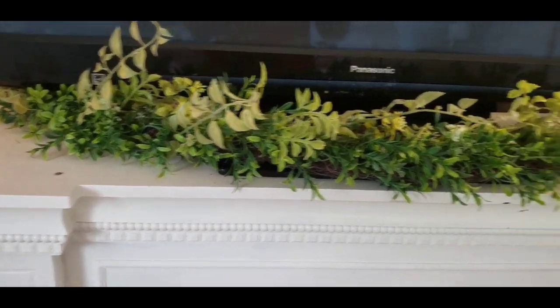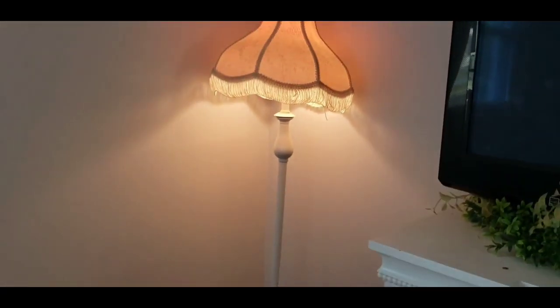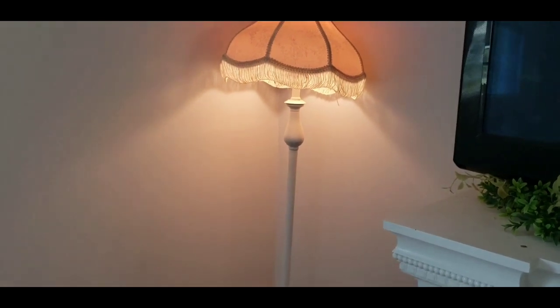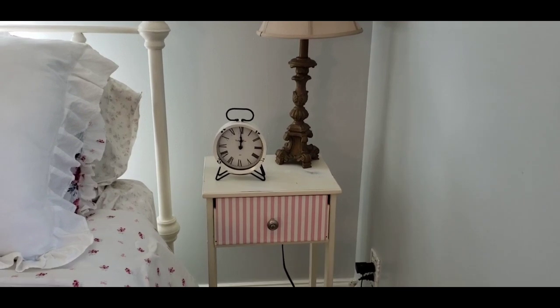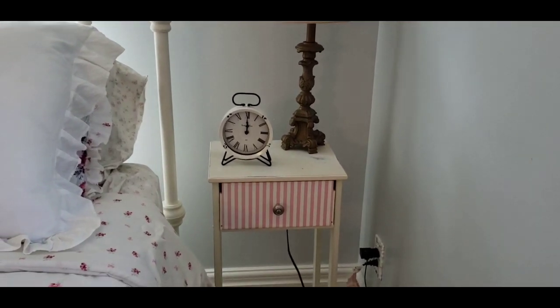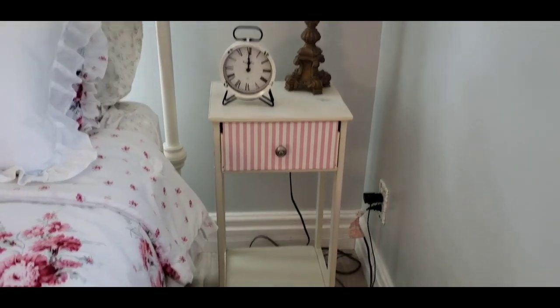I have a garland up here because we have our TV on top of the fireplace in the corner. It was gold. I painted it white because of the lamps I got from Amazon. That clock, I don't know where I did get that clock from. I think I got it at a garage sale, but I'm not 100% sure.